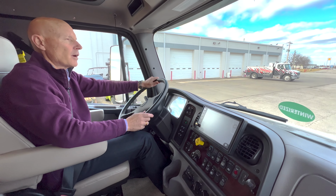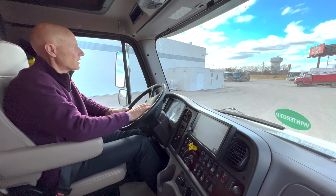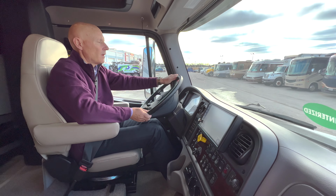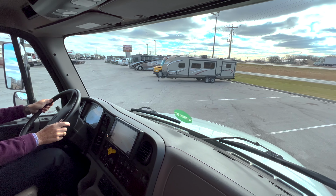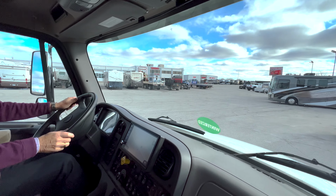But as we cruise around the parking lot here, again, it's just very comfortable, easy to see, quiet, easy to maneuver. All the gauges and dials are easily seen from the driver. There's no obstruction. I'm going to stop for a minute and have you take a look from the outside what this coach looks like in the bright sunshine. So take a look and enjoy.